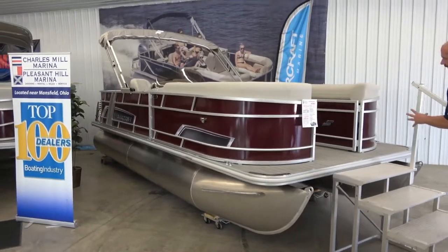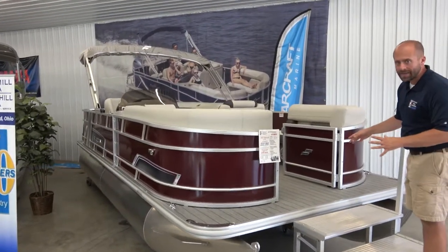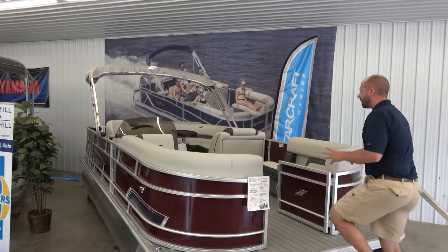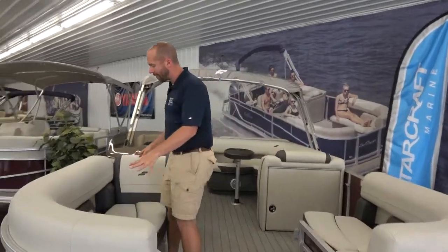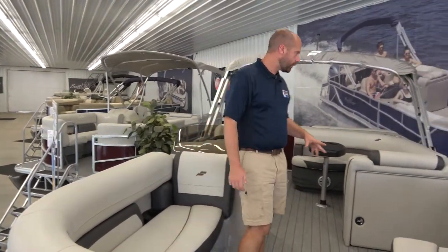So, first thing I noticed, a nice teak weave vinyl flooring, so very sharp looking, easy to clean, and it's going to stay good looking for you for the long term. As we come a little further back, you notice a very nice seating here. It has enough room for someone to lay back, put their feet up, and a place to keep their drink nice and cool. So everything you could want there.